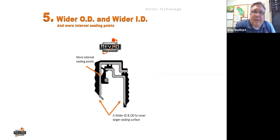The seal, and when I held it up to the camera, maybe you could tell it's just bigger. It's a brick. It's bigger. It's heavier. It doesn't protrude out of the hub any further than any other seal. We just simply use all the real estate. So all the real estate that is usable on both the hub bore and the spindle shoulder, that's our ID and OD profile. We're going to use all of it.